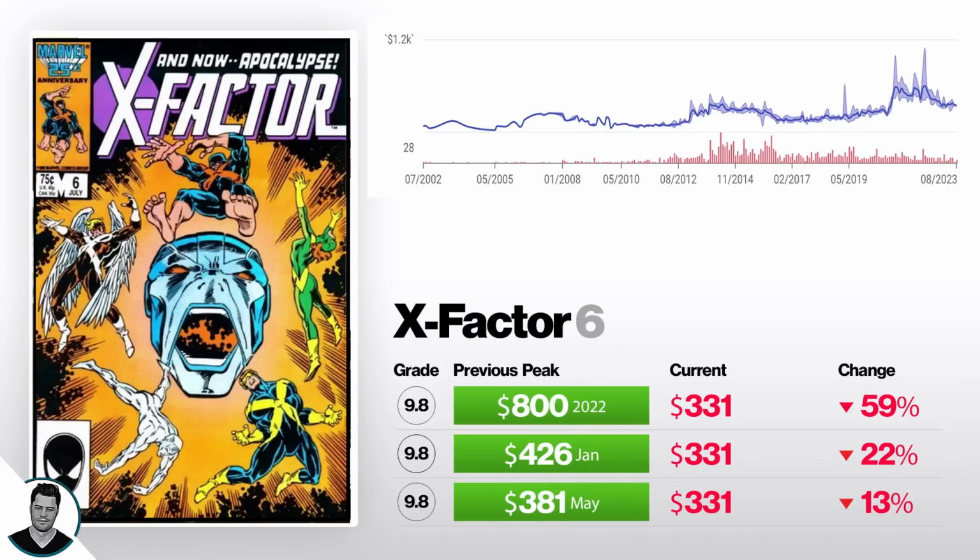flat. All right, next we got X-Factor number 6. This is the first full appearance of Apocalypse. It peaked back in 2022 at $800. It is now selling for $331. Now it's down 60%.